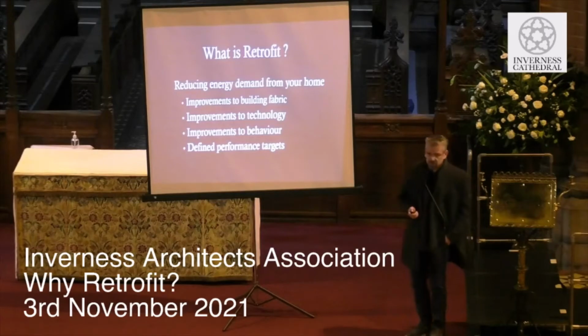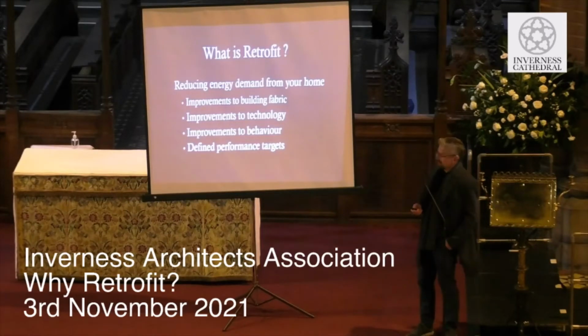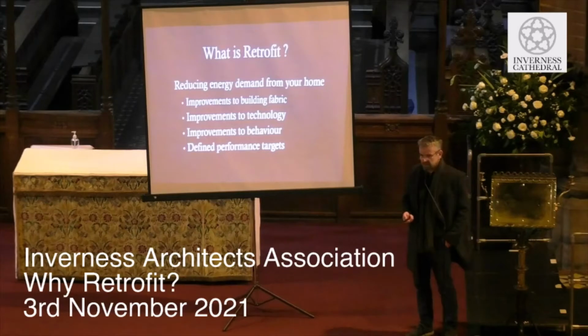We're wanting to reduce energy demand from all buildings, but we're focusing mostly on the homes this evening, because that's where the bulk of the influence or the push for retrofit is going to come. But a lot of what we're going to talk about tonight is going to be relevant to community buildings and any form of building other than industrial plants, which have got different sets of regulations they have to abide by.